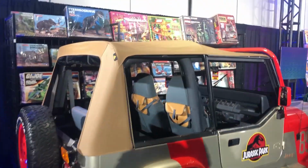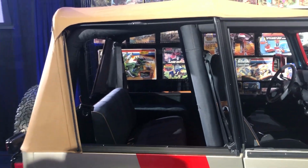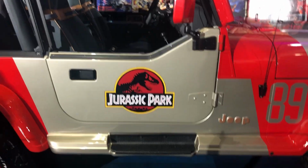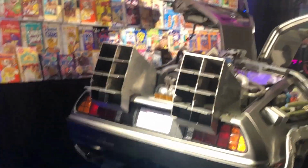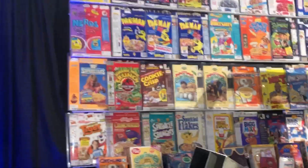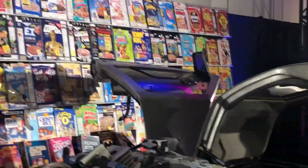I remember having a setup like that when I was a kid. And in the background there, obviously, the Jurassic Park mobile. But in the background, you can see there's a lot of toy sets that are in box. And over here he has the time machine from Back to the Future, and a lot of cereal boxes. Everything you could possibly think of nostalgia was in this room.